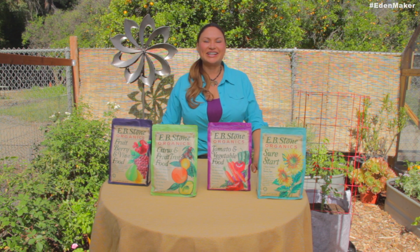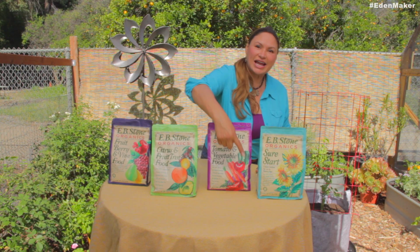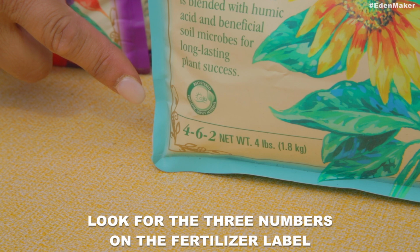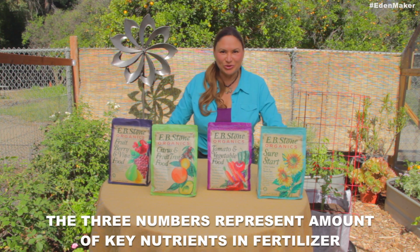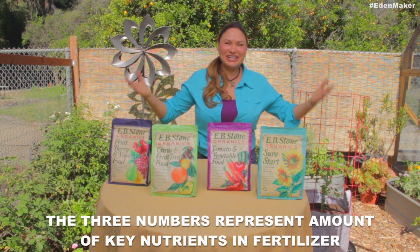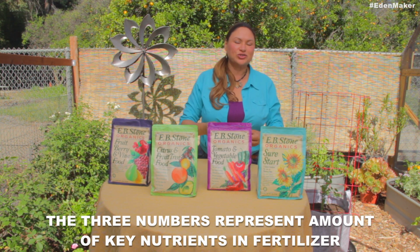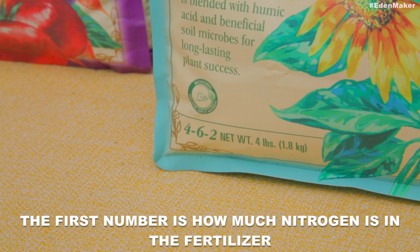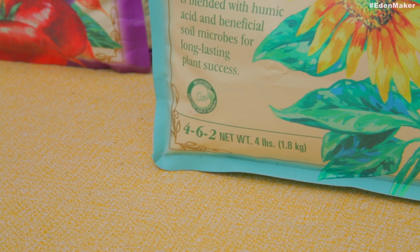First thing you need to understand is that every bag of fertilizer, I don't care what it's for, is going to have 3 numbers. This one here in the front at the bottom has 4, 6, 2. Now that's not my measurement, so I don't know what that is. Now what is 462? 462 represents the ratio of number 1, the first number, is your nitrogen. Second number is your phosphorus. The third number is your potassium.